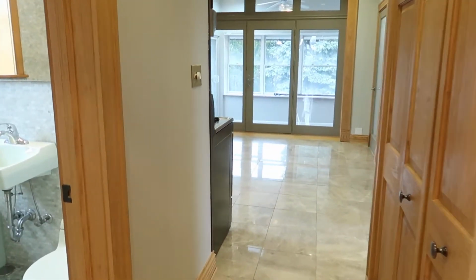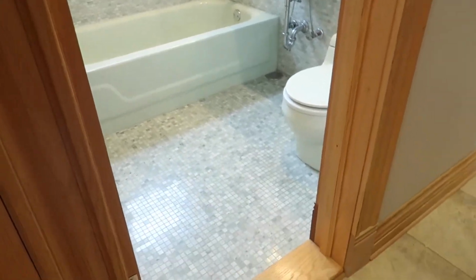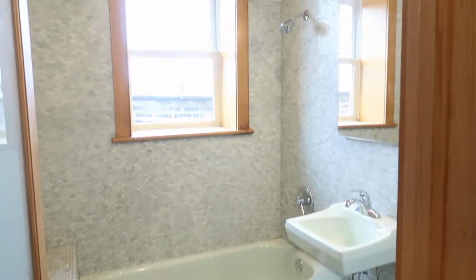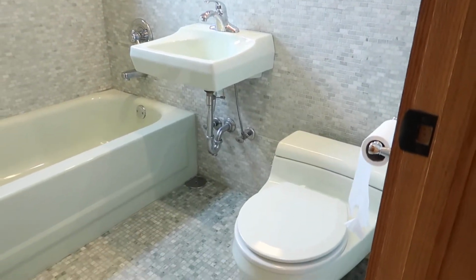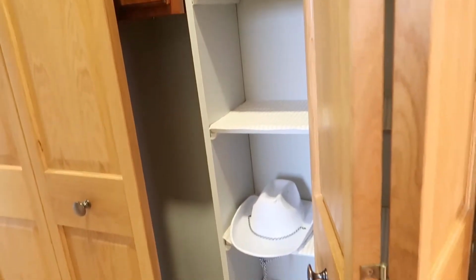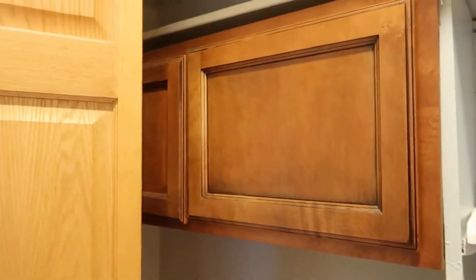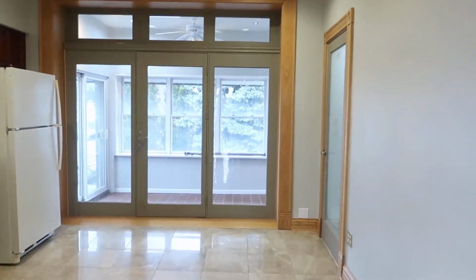Next we have our bathroom. Nice tile work. There's a tub and shower. Here in our hallway towards the kitchen, we do have some added cabinet and closet storage space. Next we have the kitchen.